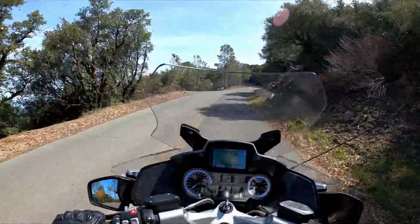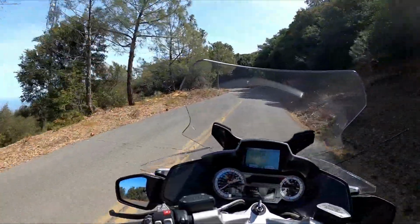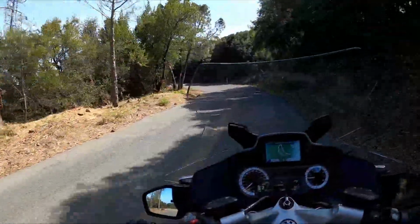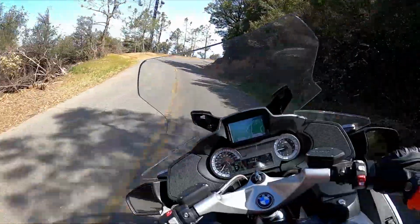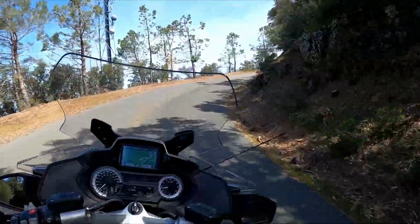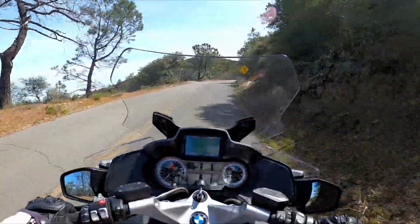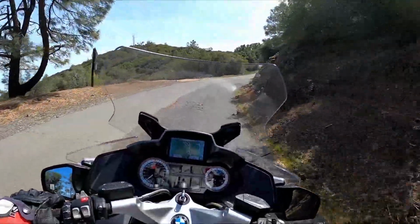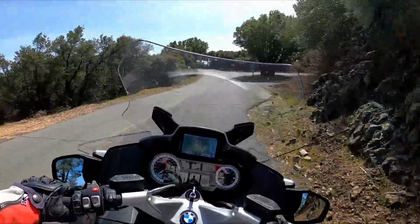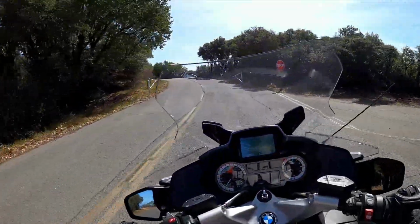I think we're getting up towards the top. We're just going to roll along here. There's another tower over there. We just passed the other section of towers. Got to be getting close here. Probably just a couple more turns. Actually, I can see on my GPS there's a turn, and I can see the top, the visitor center or overlook. And there we go. Visitor center to the left.